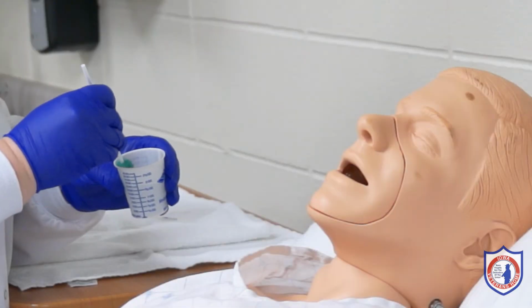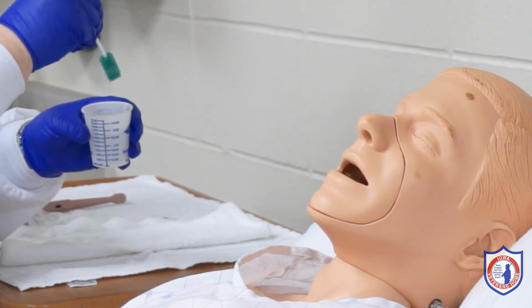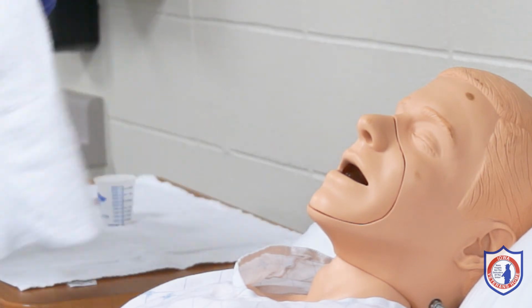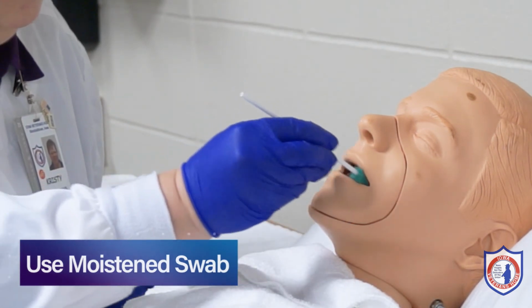Some residents may not have any teeth or dentures. They are considered to be edentulous. These residents still require oral hygiene. Use a moistened swab to clean the inside and outside of the mouth.